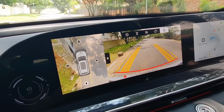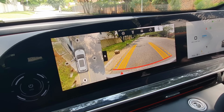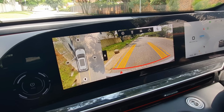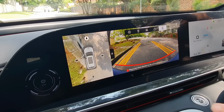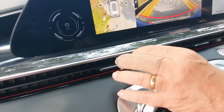It's also got that function that a lot of the Chinese cars have, when you stop at a traffic light, it gives you that 3D effect of what's going on around you. I think it's a safety feature. So it's got all of those kind of features as well. Got air vents right across the dash, which is very interesting as well.